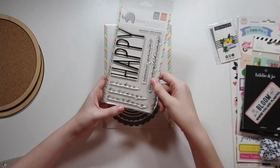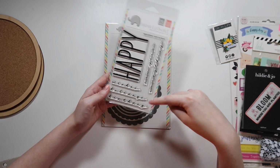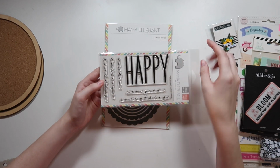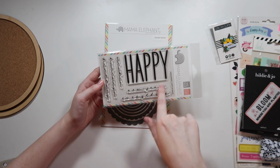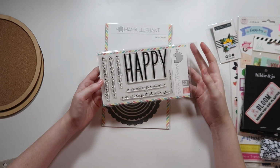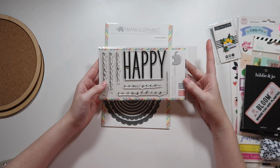So this says happy, and then it coordinates with a bunch of other pieces. So it says happy wishes, holidays, birthday, new year, and everything. And a lot of the examples on their website had this stamped in a color, and then this stamped over it in black. So you kind of get that layered look, which again, very quick and simple card idea. So I'm really excited to look into using this a bunch.